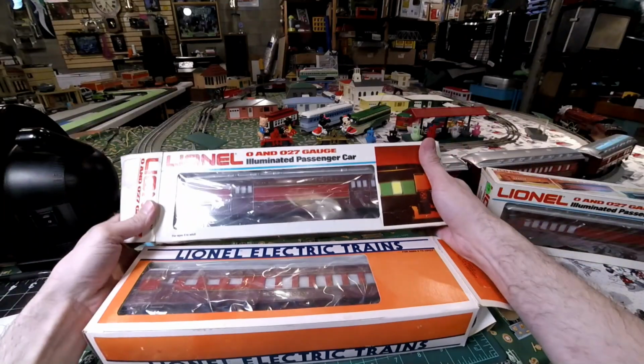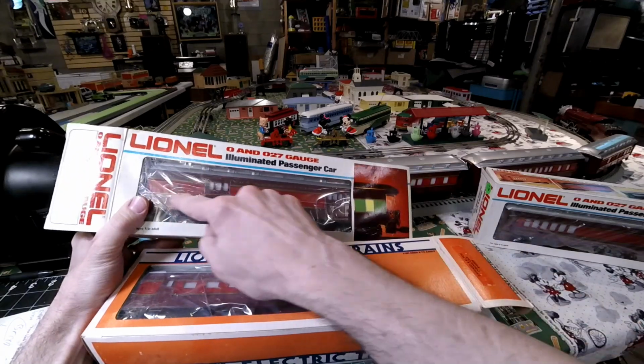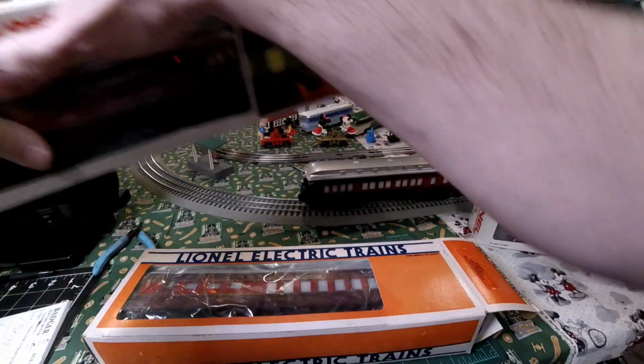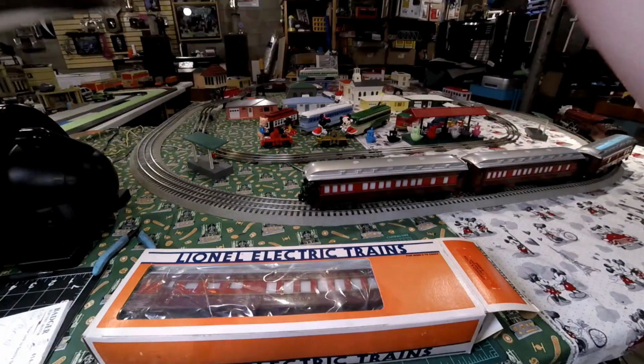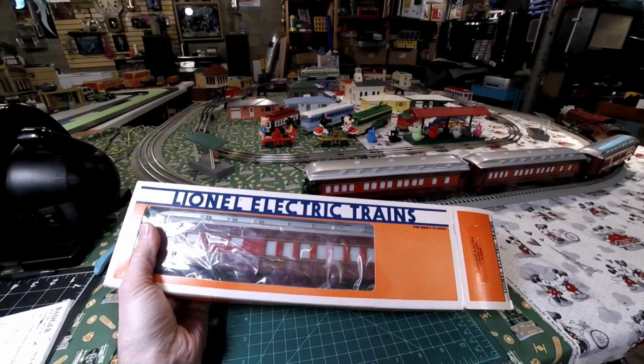This is the baggage car. See what that looks like there. Real pretty. Got a nice crest on it there. Very cool. Put these out of the way. So, let's take a look at this guy.